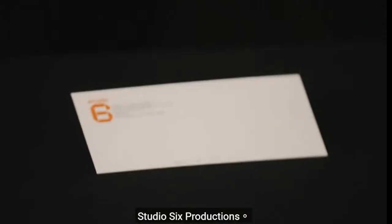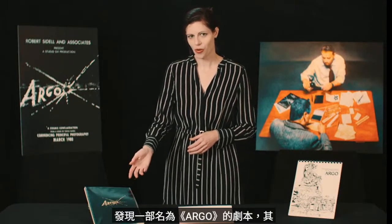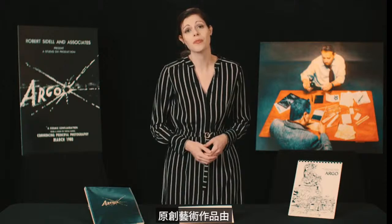With the help of a motion picture consultant, our team set up essentially a dummy company, Studio 6 Productions. We set up shop on the old Columbia Studio lot in California. We started going through scripts and found one called Argo, with original artwork by Jack Kirby of the Marvel Universe.